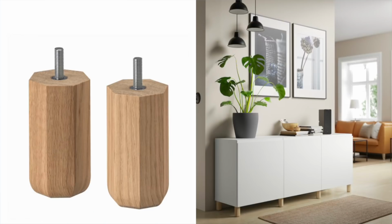So if you're looking for a more unique, smaller planter, that would also look good on an entryway as well. All right, next up are these oak legs that you can just add to an Ikea piece that you already have. I'm showing it here styled on the Ikea Besta. We all know that I love the Besta.